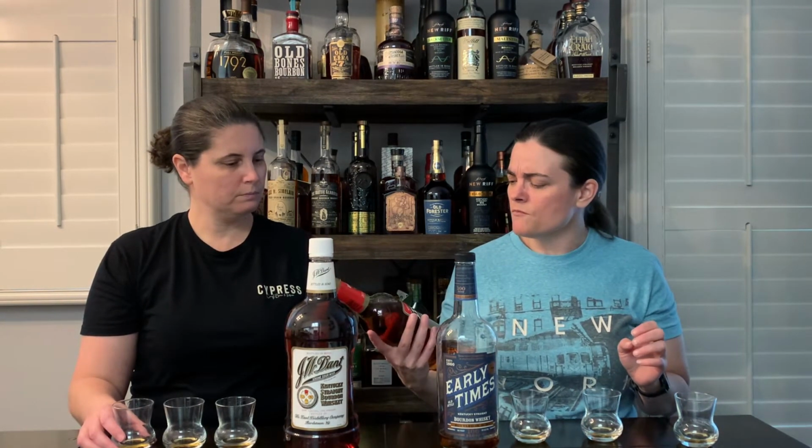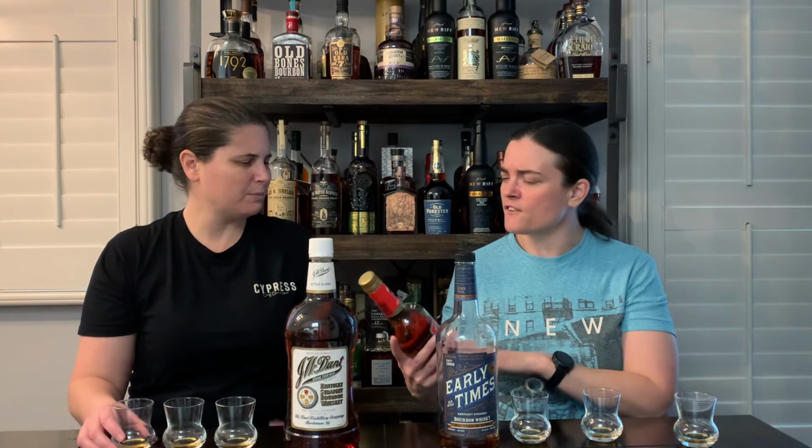JTS Brown is fairly inexpensive most places that can get it. Isn't it around 15? 12 to 15 bucks? Am I mistaken? Yep, that's right. This one's around 15. We didn't pay too far off of that, but it's just when you factor in shipping. That's when you get other bottles to combine.